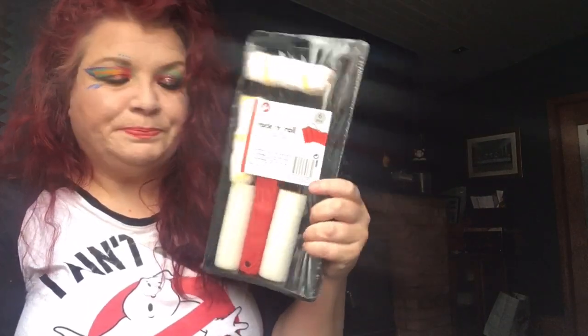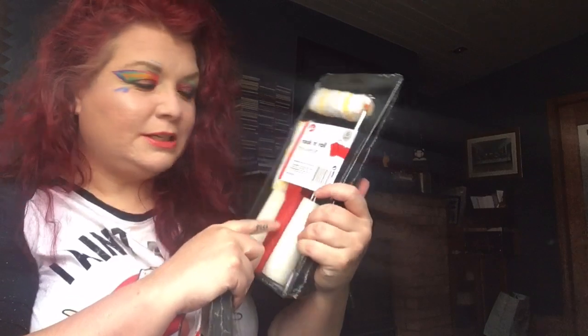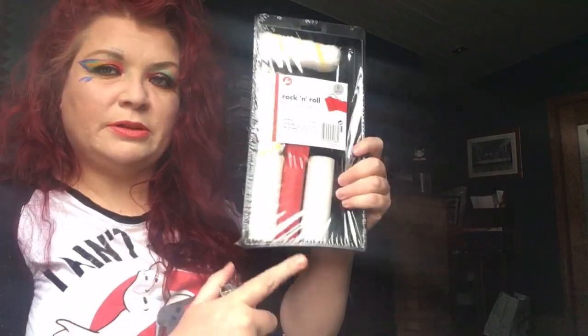And then he picked up 2 of these, which are the Rock and Roll mini roller kits. So you get 1 of the rollers, 2 of the long shaggy type rollers, and 2 of the more foam shorter rollers. 2 of those because there's going to be me, Alec and Tony decorating. So yes, we got them. And then he was also at Wilko. I'll do that last actually.